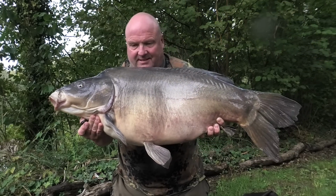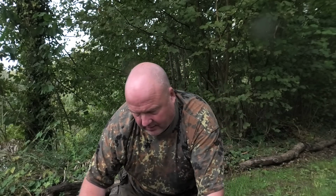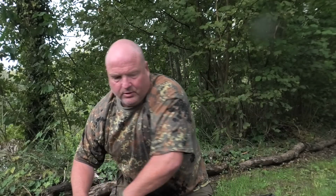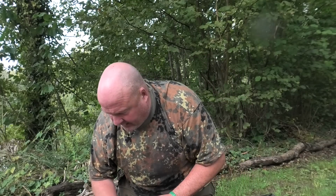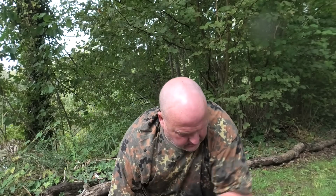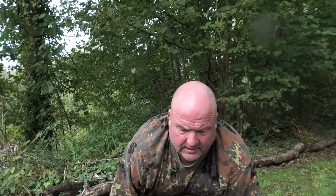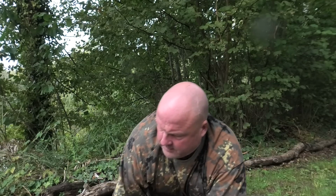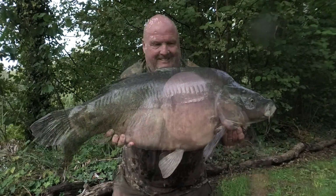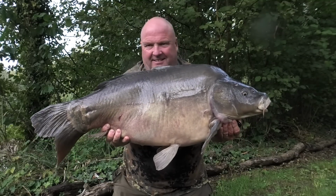Same tactics. Oh, this one ain't even filled up. Big male, got a broken dorsal. Just got to treat that there, it's healing there. Animal fight this was, as you can see from its pecs and its tail. Alright baby, alright. Jack's Lake, Lac Soupir. Loving it.